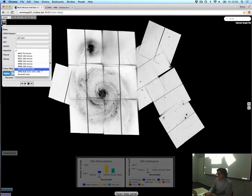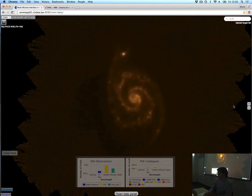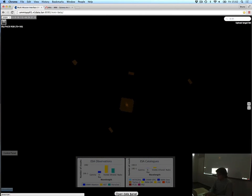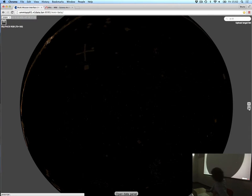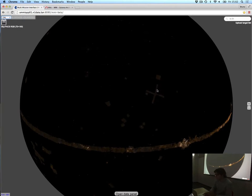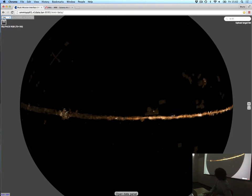Now let's have a look at the HiPS of the Herschel maps. This is the Herschel map of M51. Really nice. We've color composed it. But again, if we zoom out, the nice thing is that, I don't know if this screen shows it, but the screen is full of little squares, which are all the observations that Herschel has ever taken. You might see a cross here and a lot of patches. This stripe here is the galactic plane, which was surveyed by a program.